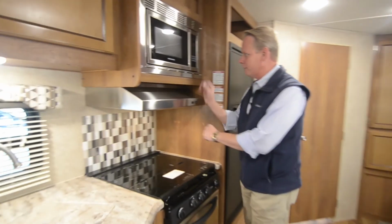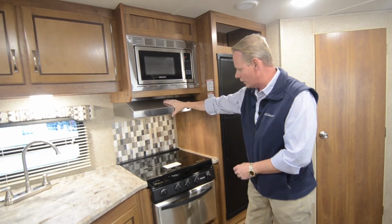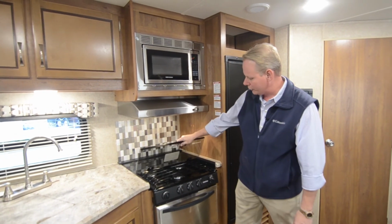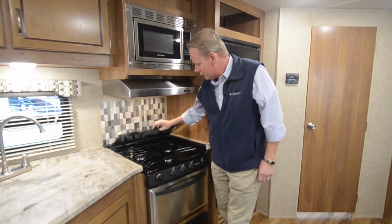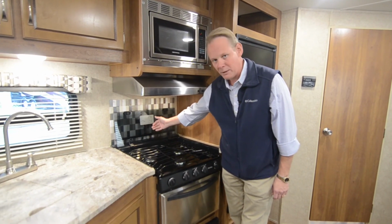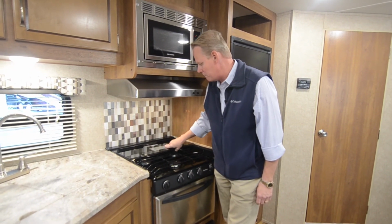Coming over here to finish off our kitchen, we've got our stainless steel front microwave, stainless steel hood, and then we've got a 3-burner cooktop with an oven, and it's also got a stainless steel front, and it's also got a glass cover. So this glass cover just folds back like that, gives you a little bit of extra splash protection if you're frying food, and a much nicer surface when this is folded down than the metal type.